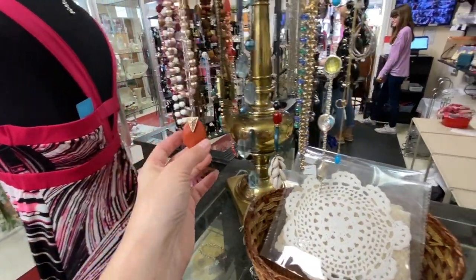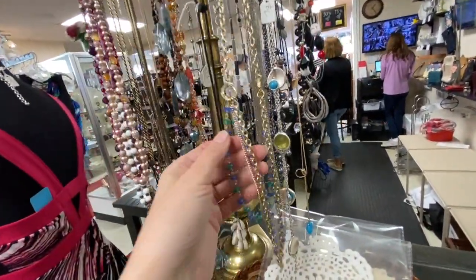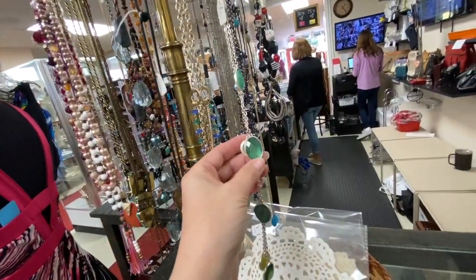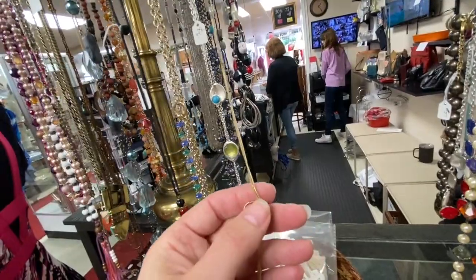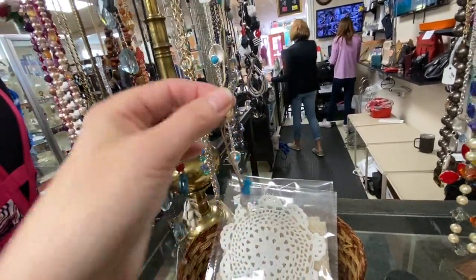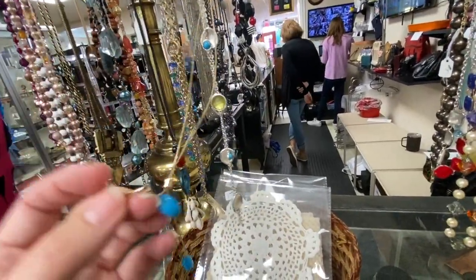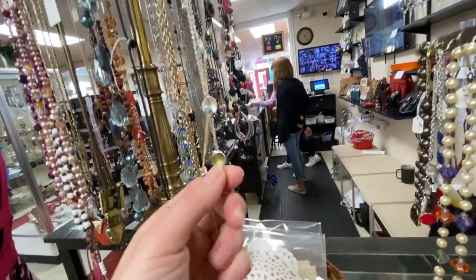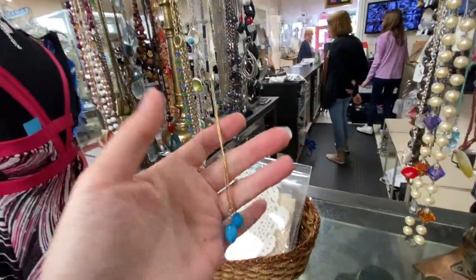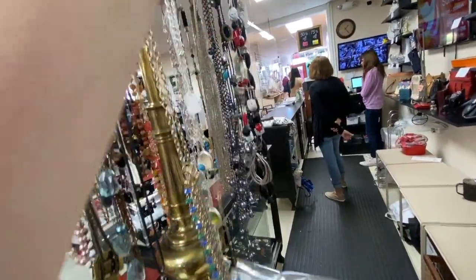It's not stone. There's like a whole half here. Oh, it's because someone was standing next to me. That's why. I'm like, how did I do that? Oh, this is pretty. Look at this lariat. It's a lariat that I'm pretty sure adjusts. Let's see if this slides. Yes, it does. So you can make this as tight or as long as you want. That's fun. And we will get that. Okay.